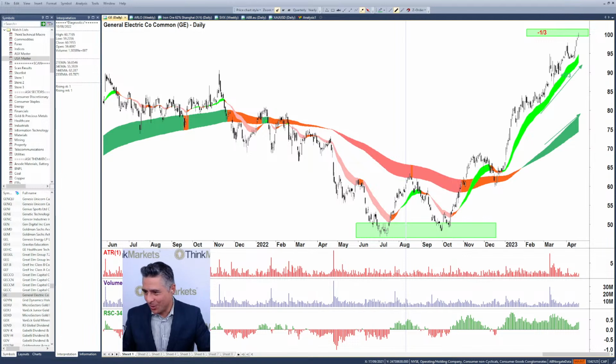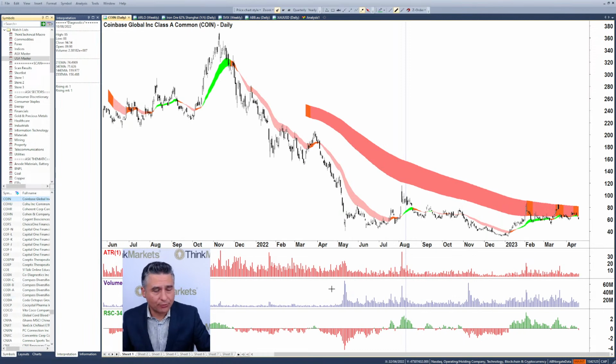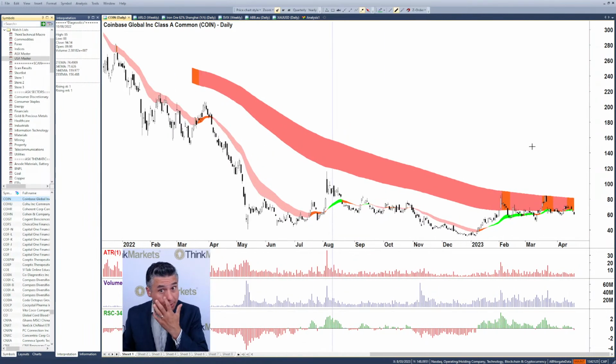And I've got coin here. I'm still getting to Snap, don't worry. I'll get everybody's done before the end of the day. I don't need to spend much time on this one because it's not a buy. In fact, it's probably a sell.